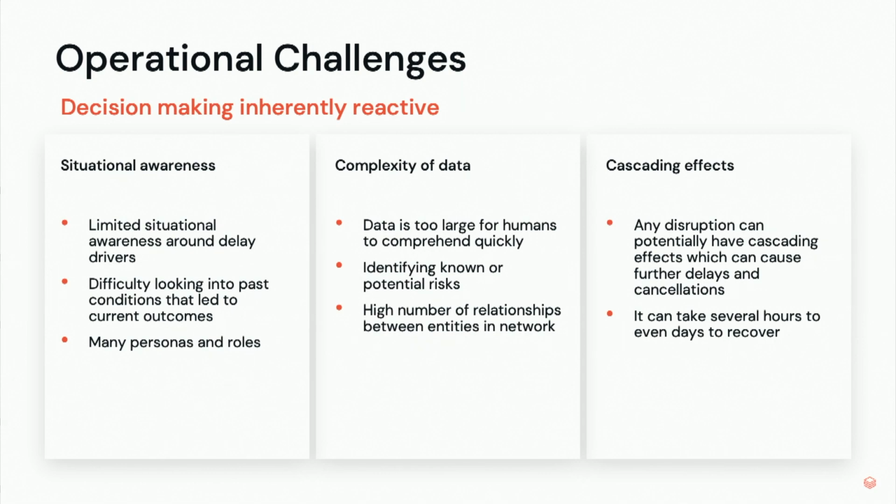And also, how do we handle those cascading effects unique to an airline? At the beginning of the day, if a flight's delayed, that's going to cascade later into the evening and ultimately lead to disruptions that could take hours or days to solve. So this is what we want to enable our System Operations Center to do: proactively identify some of these bottlenecks, expand their situational awareness, understand the data that we have available, and understand how their decisions cascade in the network.